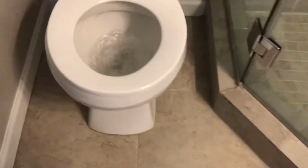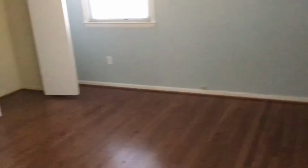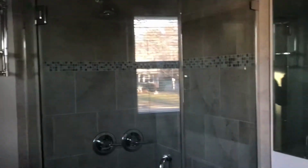Let's flush the toilet, make sure that works. All right, and look at here, you got a bonus round. Nice and tight. Okay, behind the door looks good. All right. When I turn on the ceiling fan, we want to make sure that the fan is on when you're using the shower, especially with the hot water.